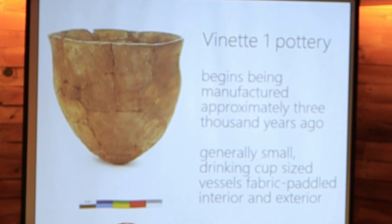At first, the pottery in this region, which we call Vinette I, was quite small. Often, the pots were more or less glorified drinking cup size, occasionally bigger, but often like that, and very fragile. So finding this pottery is quite a challenge because a lot of it just eroded and crumbled away. But occasionally we do find it in Vermont.